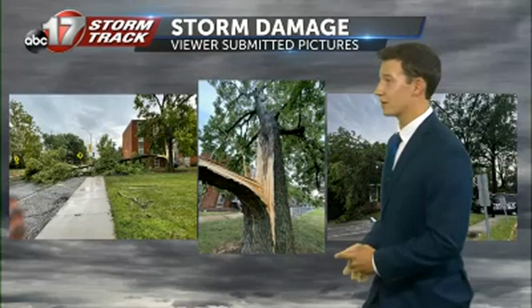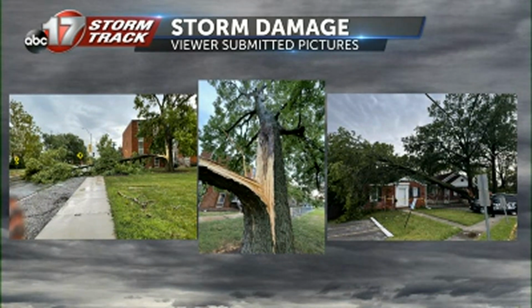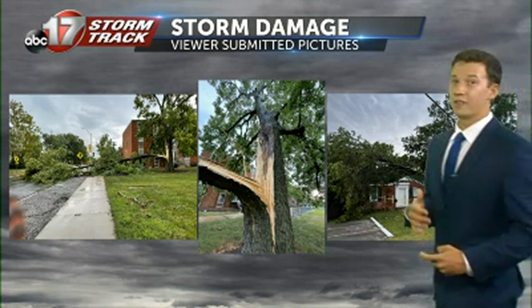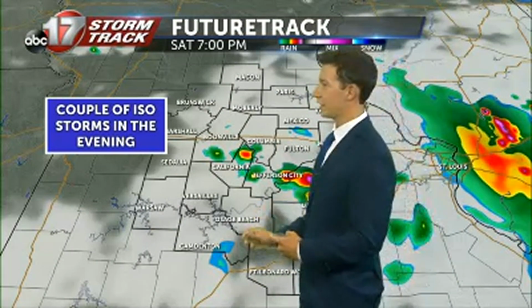If you take a quick look at some of the storm damage we got today across Columbia, these viewer submitted pictures give you a good idea of what we saw, with trees getting split in half, limbs getting ripped off, etc. We've had numerous reports throughout the day of this damage coming through the area. So again, this was a strong storm overall, and we really saw the effects rip through all of the mid-Missouri counties, except for maybe just a little bit to the south. But for the most part, that's what we saw.